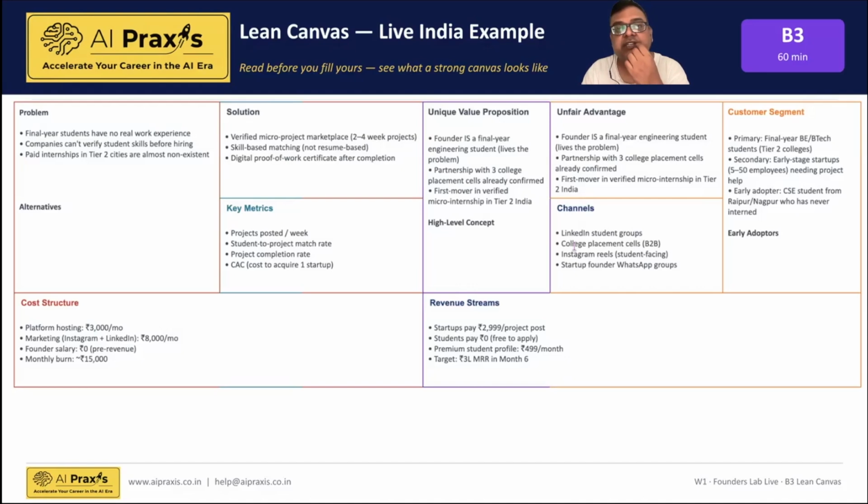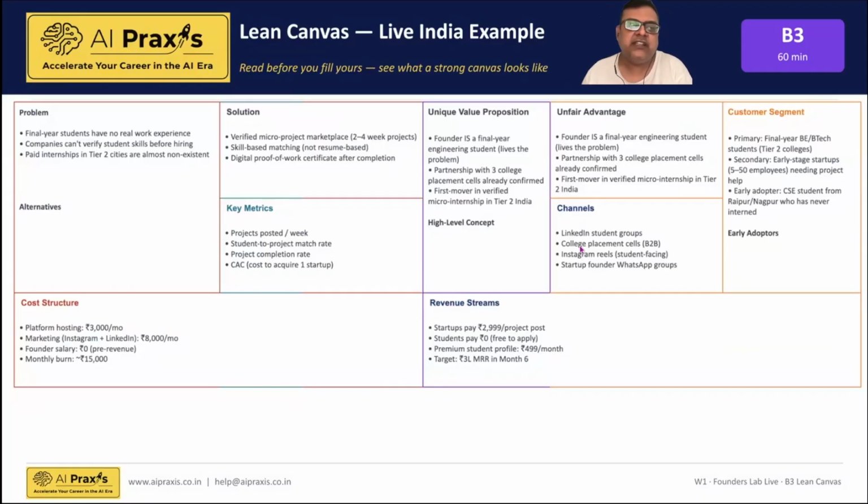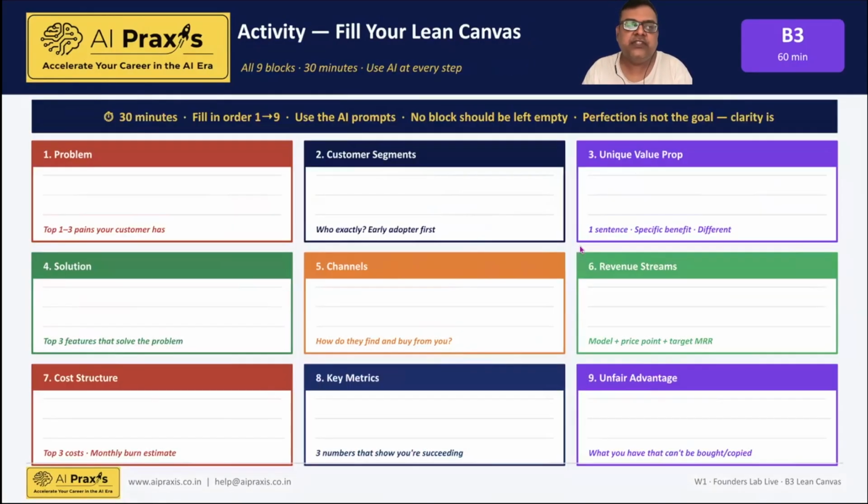So, it's your turn now, start building your own lean canvas. Please follow the previous template that I gave you. This is the order, but you can work in silos and put them together. That's up to you.